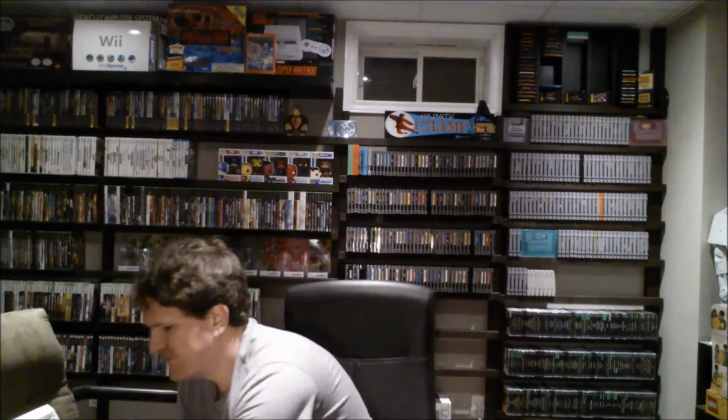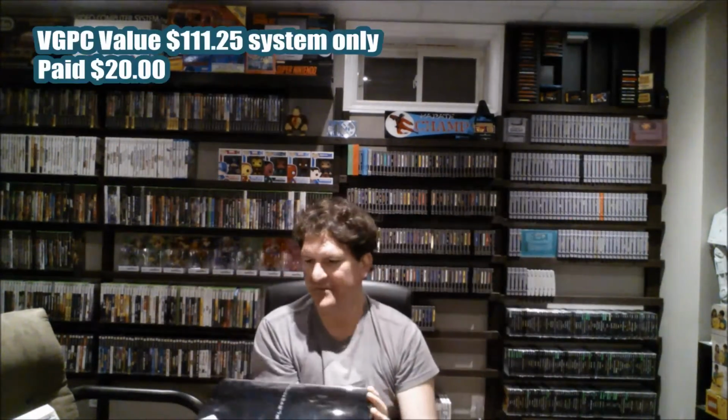And then something really weird was in there, a GameCube controller. I don't know why that was attached with the system, but it was in there, so pretty good deal. And I don't know if you saw it before, but for that entire thing there, those three controllers actually, and the system, I paid $20. So I mean, killer deal.